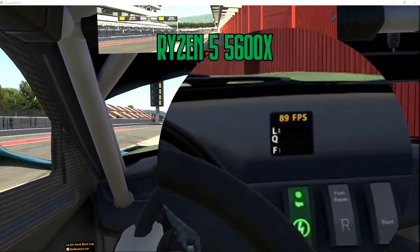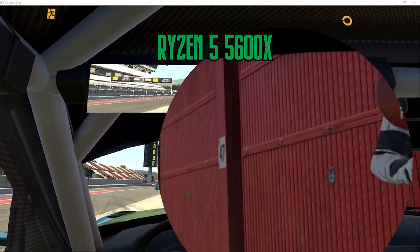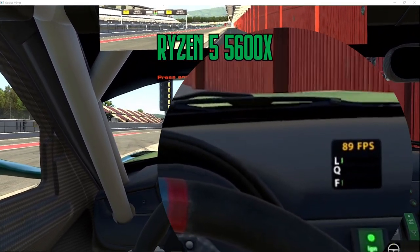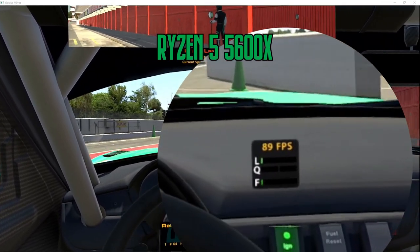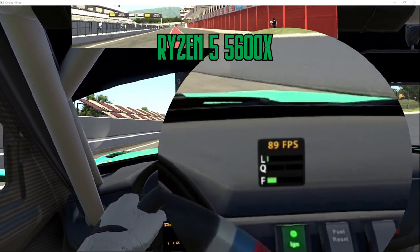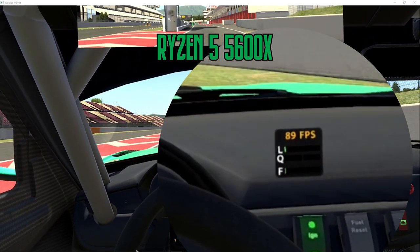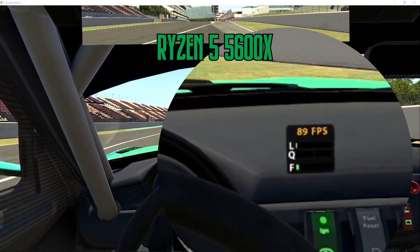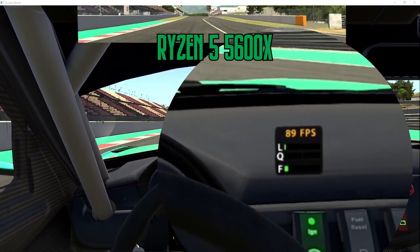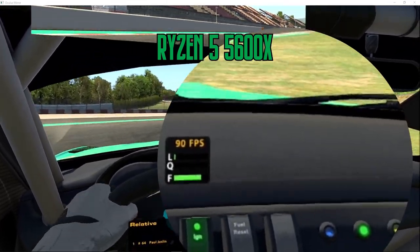So jumping over to the 5600X chip. Now, where previously just sitting in the pits was already under 90, this time we're locked at 90. We're driving out, still 90. We're just not getting those dips that we had before. I'm sure there'll be a threshold and maybe I'd have to turn down the graphics or something, but as you can see here, 90 all the way.